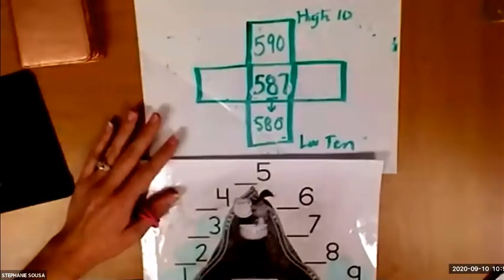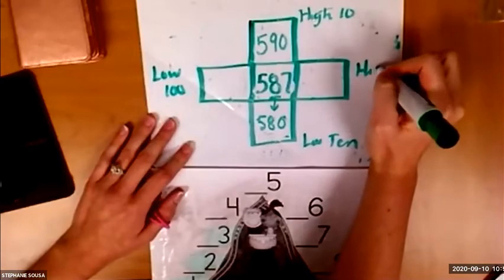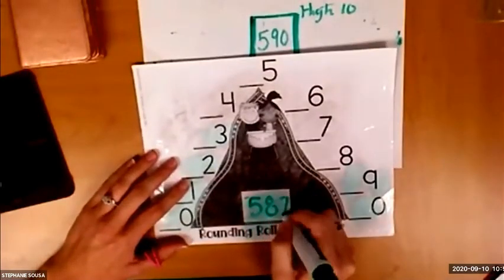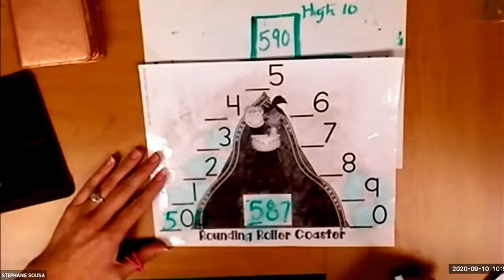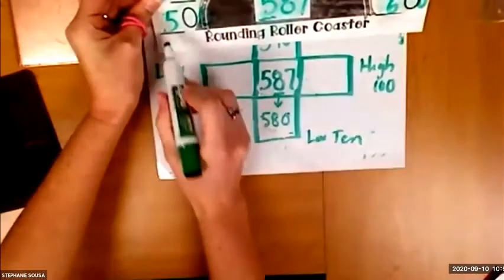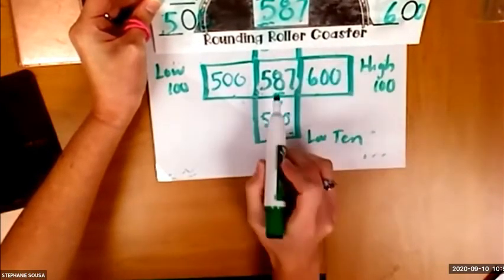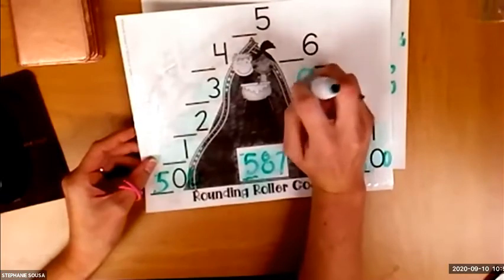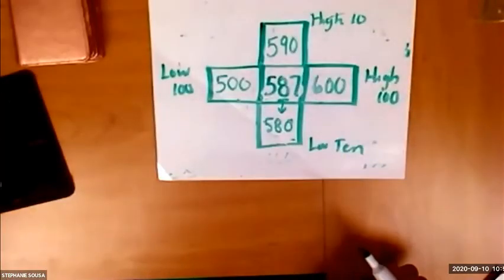Now, if we were going to do the hundreds, here we would put the low 100, here we would put the high 100. So this would be 587. The 100 that we said is right here, 500. After 500 comes 600. So that's our benchmark numbers. The low 100 is 500. The high 100 is 600, because 587 would be right here. Oops, sorry. We're counting by tens, would be right here in the 580s, and that's between these two. So we would see that there, okay?